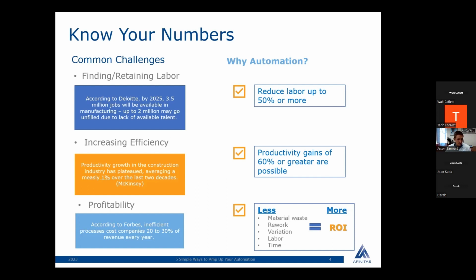And then as far as profitability is concerned, according to Forbes, inefficient processes can cost companies 20 to 30% of revenue every year. And so if you think about your operations, your processes, if you can drive out material waste, rework, variation in quality due to human intervention, just how much labor is going into your process, the amount of time things are taking, the more you can drive those out, the more ROI you're going to have.